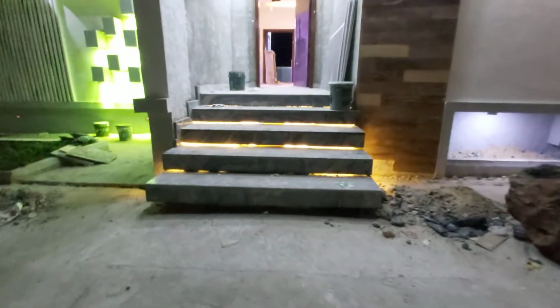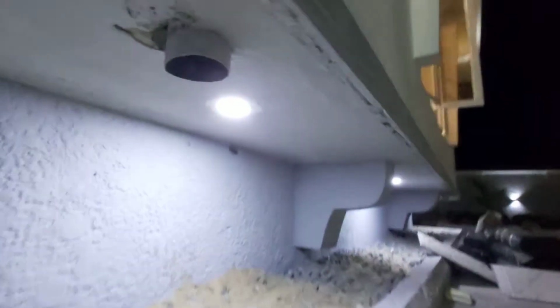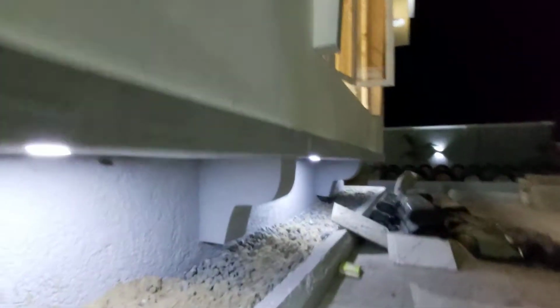Can you see the fence lights? Yes. Can you see the staircase light? Yes. See the cantilever. This is called cantilever light. It's designed in such a way. And here is the parapet light, as you can see it.